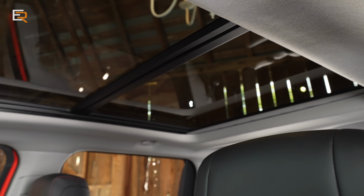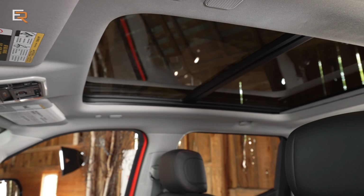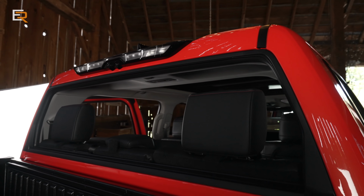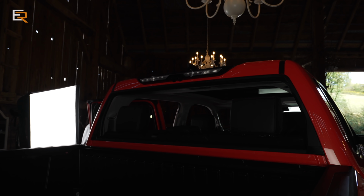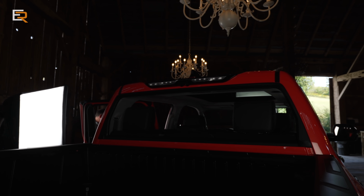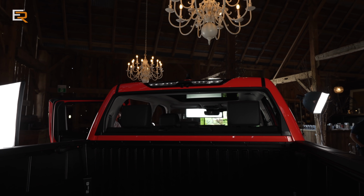We have a large panel roof here. And so is the roll down rear window standard? It comes with a CrewMax cab, and on the double cab, it's a regular sliding power operated window that opens.